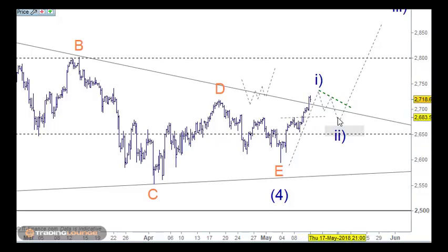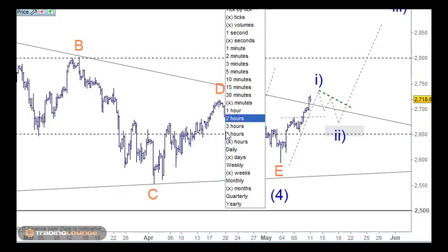There's a couple of interesting points here, but we'll get onto the intraday to do that.